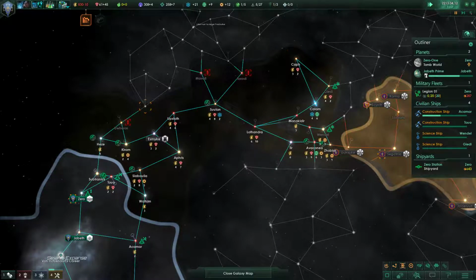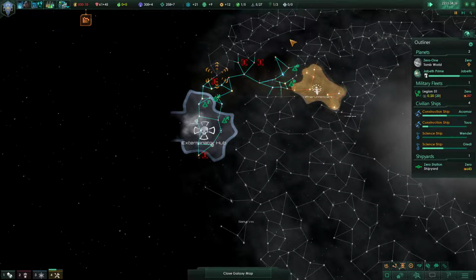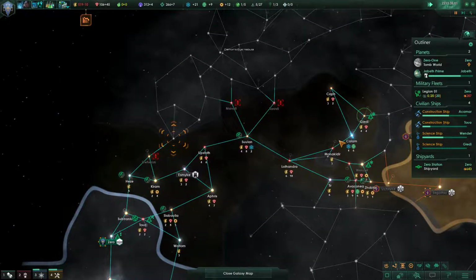A lot of good research over here. A lot of good research. Going to be very interested to expand out here if there's nobody right here. We'll find out. That will be a thing that will happen.